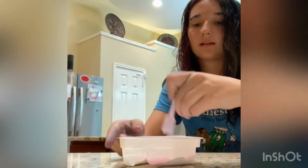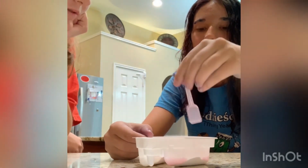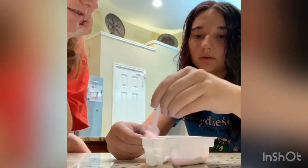Okay, so now we're gonna mix. Should we mix strawberry or vanilla first? Mix the strawberry because the pink will go with the white. No, wait, mix white first. Vanilla first, yeah, okay. So we're mixing. It's very clumpy. Do you want to pour this cup? Oh, yeah, of course. Okay.